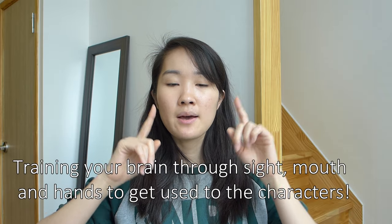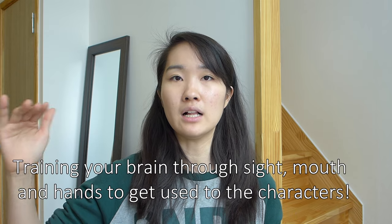So all in all, it's all about training your brain through sight, mouth, and hands to get to a level where when you see the Chinese characters, you just instantly know what it means. It's like in your own native language, when you see a word, such as like happiness or peace, once you see it, you just instantly know how to pronounce it, how to write it, and what it means. And that should be the goal when it comes to learning Chinese characters or any other foreign languages for that matter. Of course, it doesn't happen overnight or in a short period of time. That's why it's called a goal.